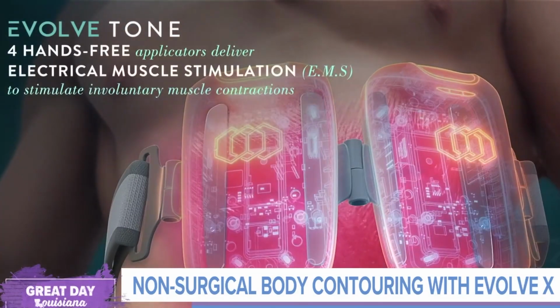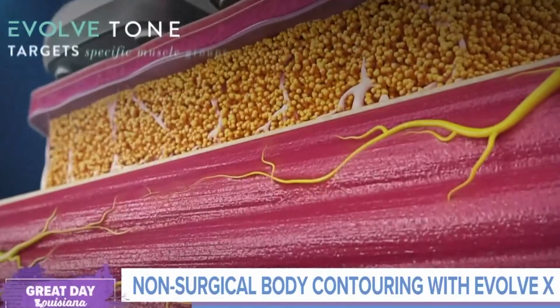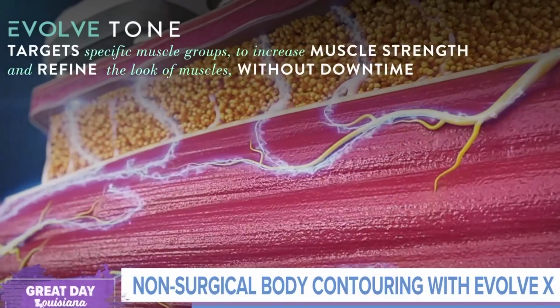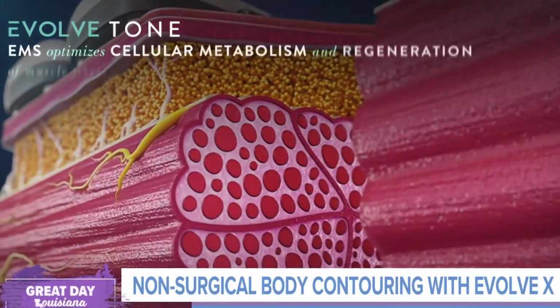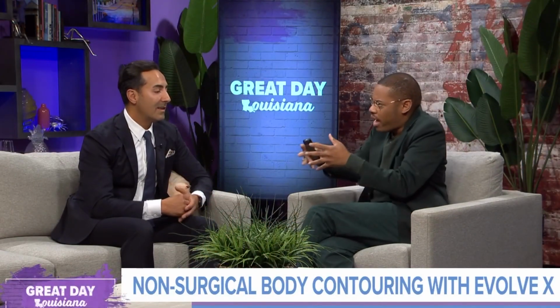So when you combine everything together, it's a very amazing technological advancement that's led to the treatment for patients with great results. And when it comes to the transform feature, the third feature, it uses both the radio frequency and electrical muscle stimulation. How does it transform? Does it make my butt look nice and big again? How does it work when it comes to that part?